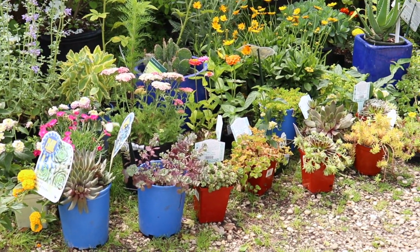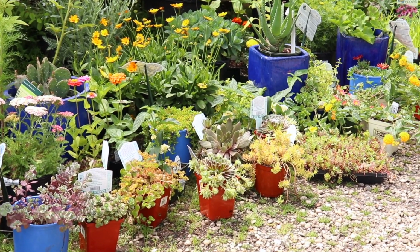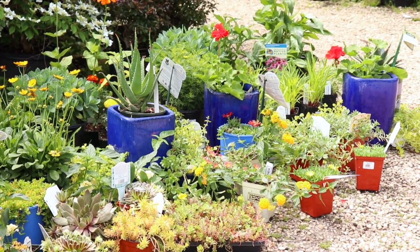So with that, I want you guys to all get creative. Come down and see us. We've got an amazing array, and Baxter will be coming on shortly with a beautiful shade perennial garden.